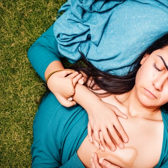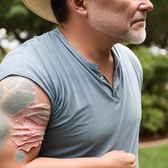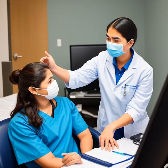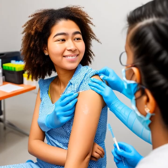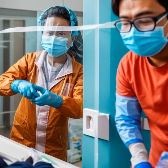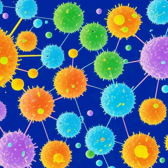When VZV enters our system, it usually starts by infecting the respiratory tract. From there, it spreads to the bloodstream and eventually to the skin. Once it reaches the skin, it begins to cause those infamous itchy blisters. These blisters can appear anywhere on the body and are often accompanied by other symptoms such as fever, fatigue, and a general feeling of discomfort.